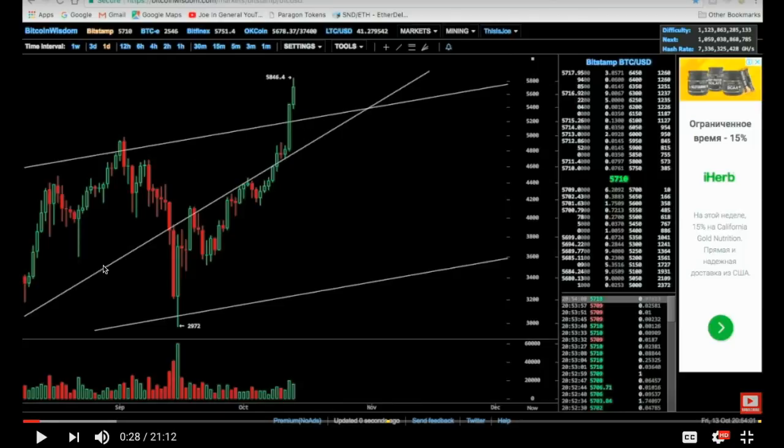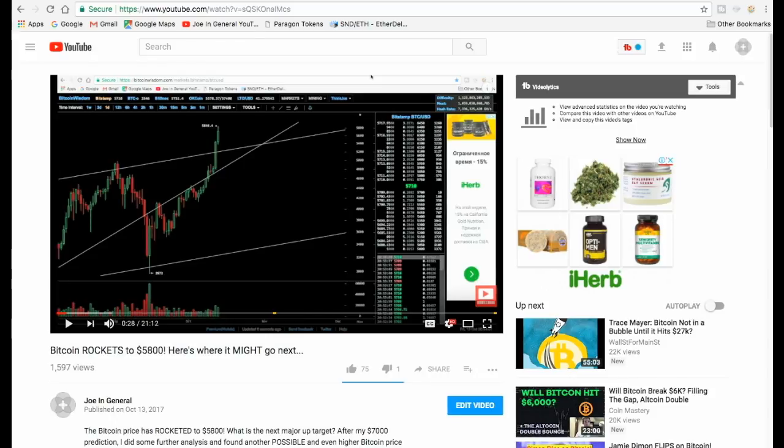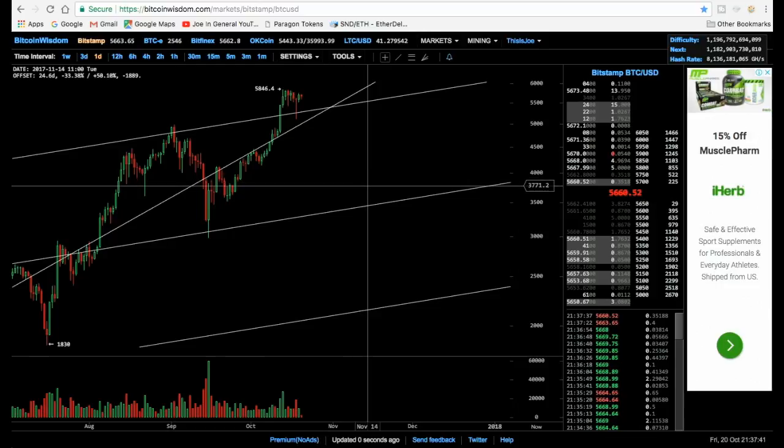And of course, we're talking about this micro trend line as well, which I think is still in play and will be for a little bit. Then I went on to make the case for this higher price. I'll get you to check out that video yourself. But this is where we are now. So this is that 5,846, and here's where we are right now.